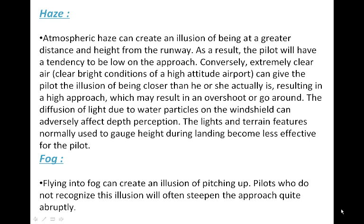The diffusion of light due to water particles on the windscreen can adversely affect depth perception. The lights and terrain features normally used to gauge height during landing become less effective for the pilot. Fog. Flying into fog can create an illusion of pitching up. Pilots who do not recognize this illusion will often steepen the approach quite abruptly.